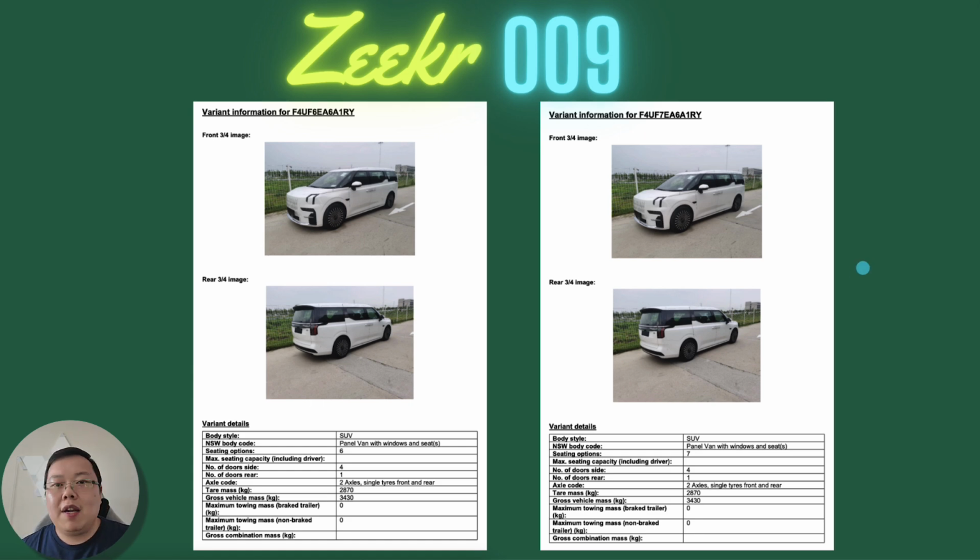The ADR approval essentially consists of two parts. It's got a 6-seater variant that's been approved over here, so you'll see here seating options 6. You'll then see also a 7-seater option. Now it is also a very, very heavy car: 2.87 tons, 2,870 kilograms as tare mass. So that's very, very heavy. And it's also a really big and long car.